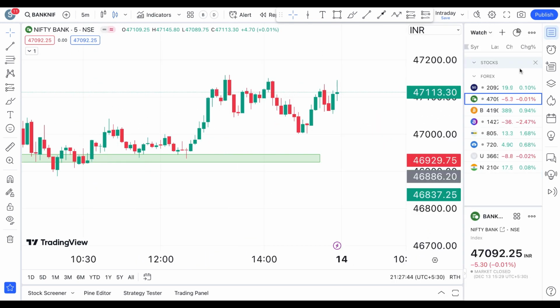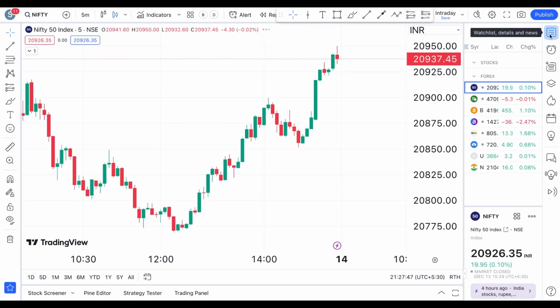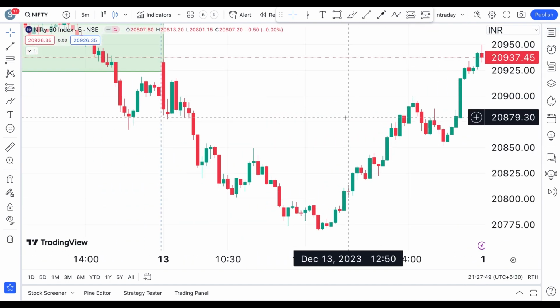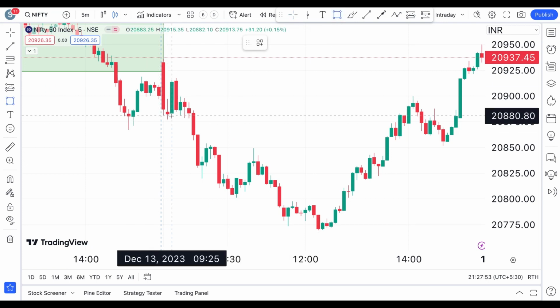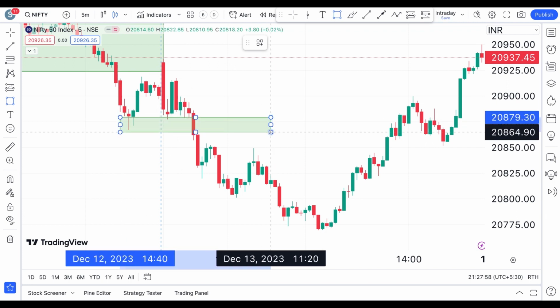And now let's look at the Nifty. Here we have the Nifty chart on a 5 minute time frame again. Here we have seen a very good support which is coming. This is a swing low definitely. But before that, we also have a support area coming from yesterday.